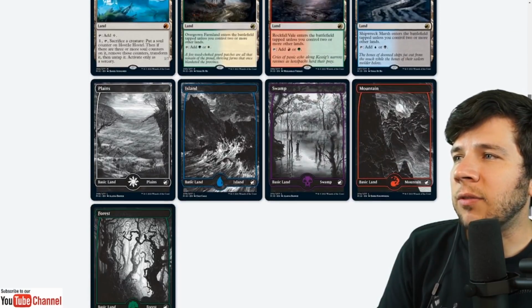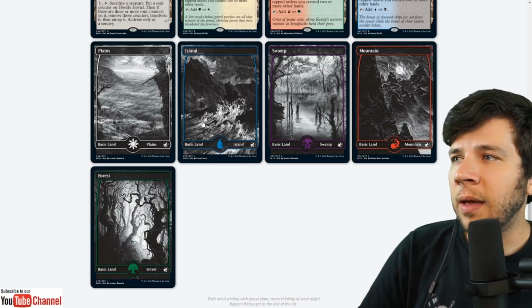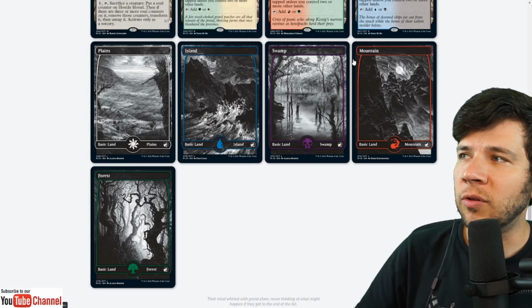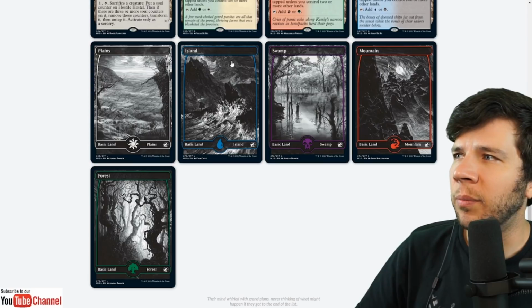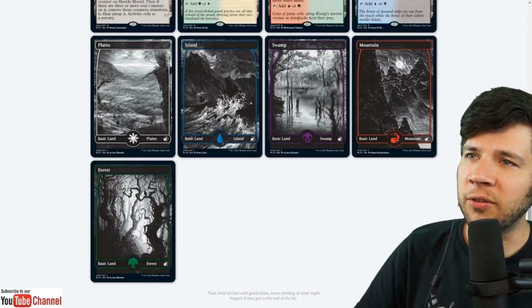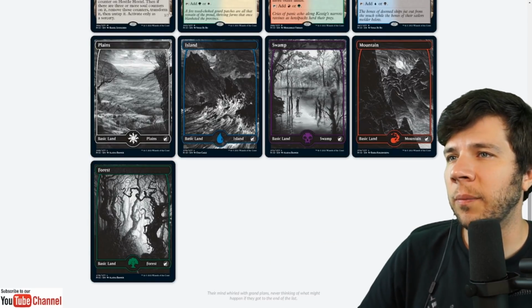Now, the basic lands I do think are very beautiful. They have a very neat aesthetic. I like the neatness of black and white with just the simple border, the red, the purple, the white plains, the blue and the green here. I think all of this is a really neat aesthetic, and I'm more excited about these full art basics.